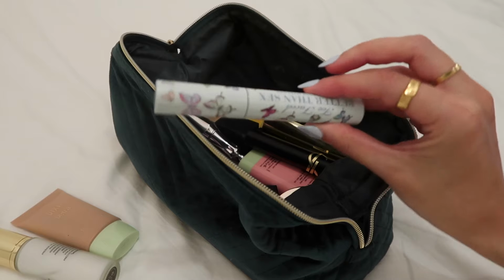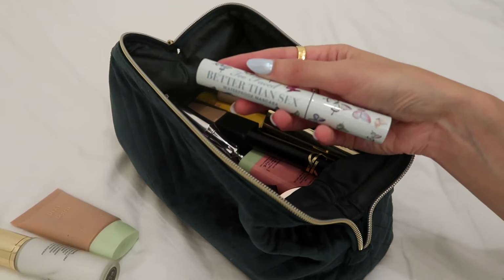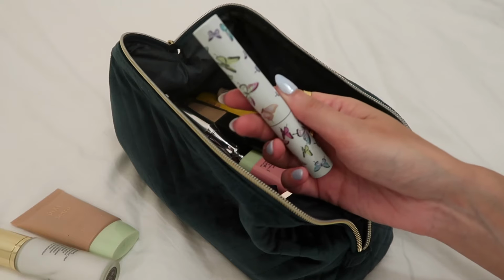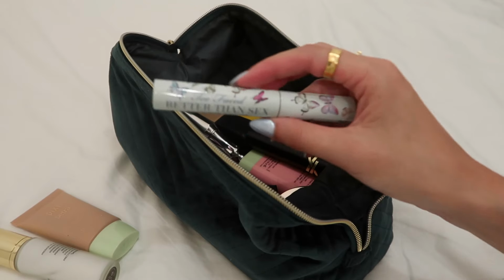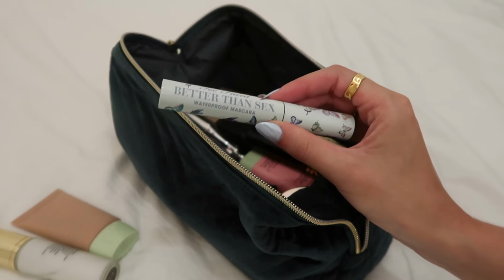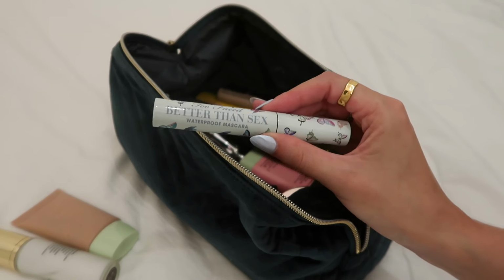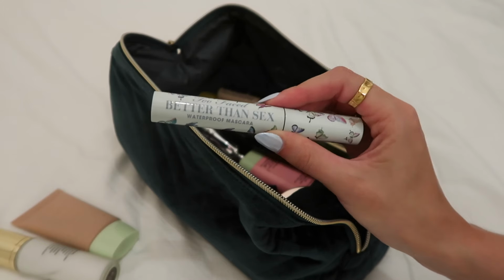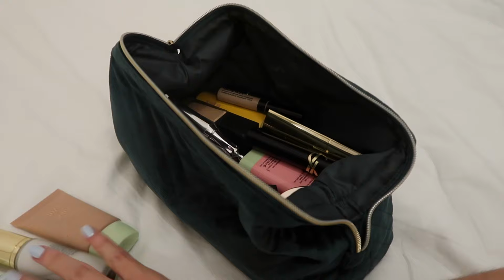This is another mascara. This is the Too Faced Better Than Sex Mascara in Waterproof. This is in a butterfly design. It was part of a collaboration they did. This, I didn't love this, to be honest with you. I love a waterproof mascara, it's what I use all the time, but I have the L'Oreal one. This one's probably been open a little while longer as well, so decluttering.